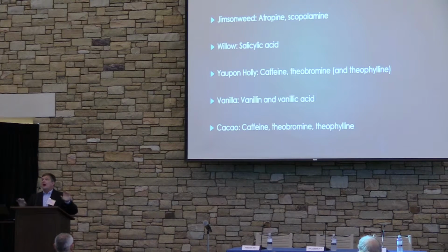And here are our biomarkers that we chose, trying to choose wisely, but not necessarily always succeeding. So with the Datura, the jimsonweed, scopolamine and atropine; with the willow, salicylic acid, the aspirin. For the yaupon holly, originally it was caffeine and theobromine. I put that theophylline in parentheses because the published literature says there's no theophylline in the yaupon holly. If you go down to cacao, it has caffeine, theophylline, and theobromine. So some people use the presence of theophylline to say, I've got cacao instead of black drink.